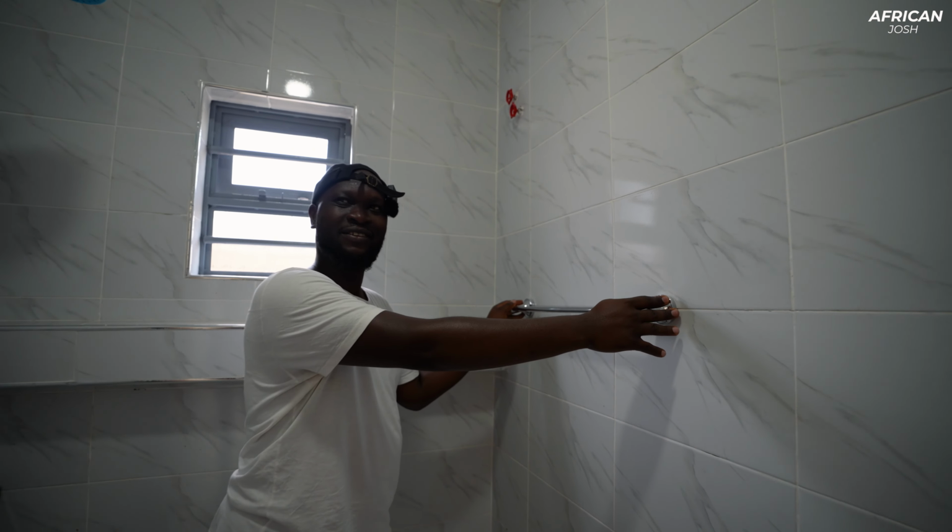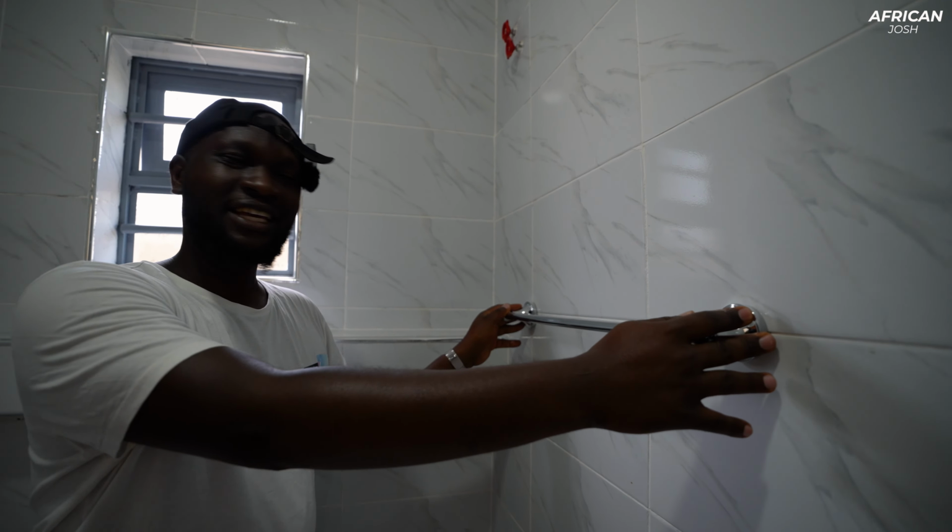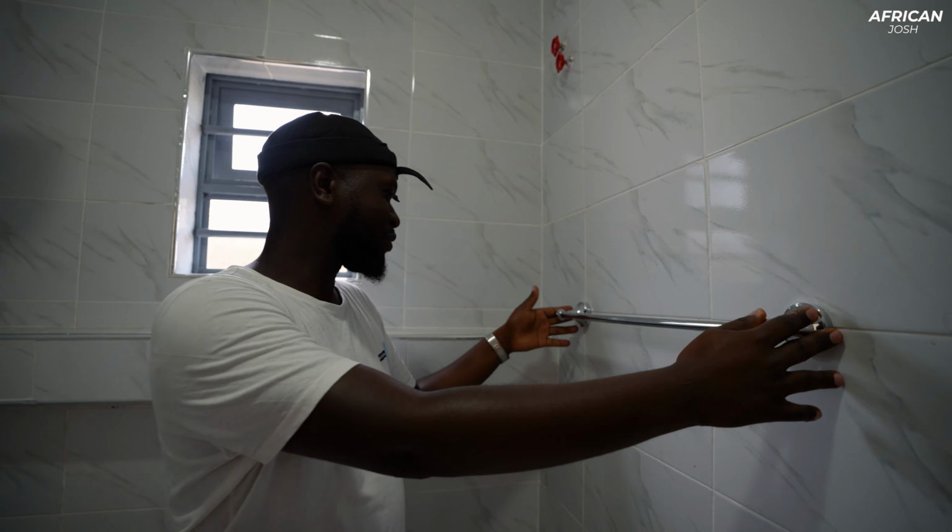What do you call this? Towel holder. Yeah, I know it's supposed to hold a towel, but it probably has a specific name. Guys, tell me in the comments if you know what people call it, so that next time I see it in a house, they don't call it a towel holder.